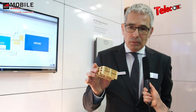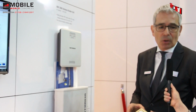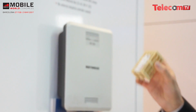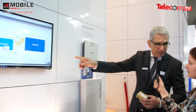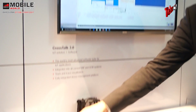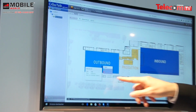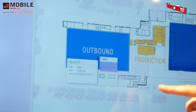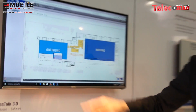In order to do so, I need special antennas that can read the chips. And the antennas you find on the right hand side. So basically these are so-called reader antennas. So once this chip passes by the reader antenna, it recognizes the chip immediately and then displays the chip onto a screen. So the screen tells me where the objects are. Now in our case, we see the two pallets are now in the outbound section. And also it gives me information about the objects. So it says exactly what's on the pallet, for example.